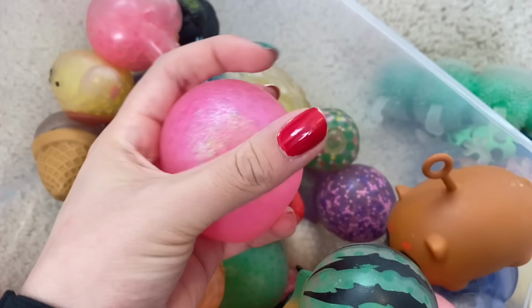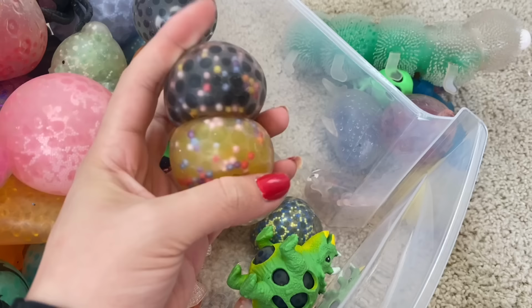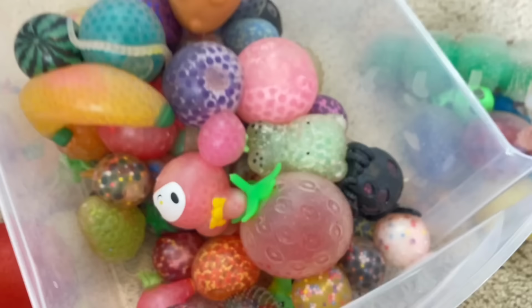Ooh, I love this one. It is gorgeous. It is a shimmery water bead stress ball, and I got it from Learning Express. I think I have it in like purple too. Yeah, and maybe green. I think those are the colors I got it in. See how they're all just like shimmery? But yeah, then I just have a bunch of mini stress balls that are different colors. I think you guys sort of get the idea here. We're going to put these back.